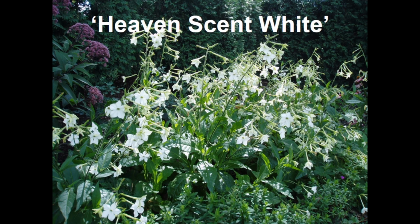Heaven Scent White. This is a Nicotiana elata, which is another very fragrant species. Not all species of Nicotiana, incidentally, are fragrant. So focus on Sylvestris you saw earlier, and Heaven Scent White is one of many that are in the 3 to 4 foot range with strong perfume. What I said earlier about heliotrope is similar in Nicotiana, that many of the new varieties have no scent. So make sure you research that if that's desired.